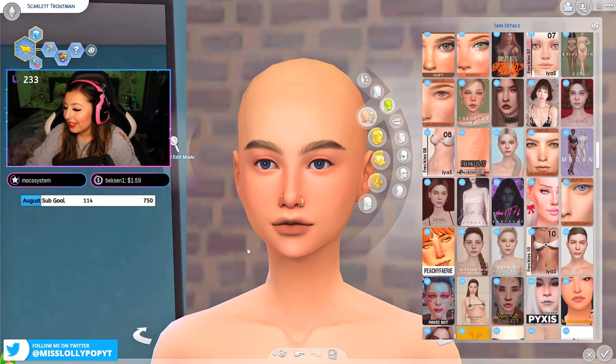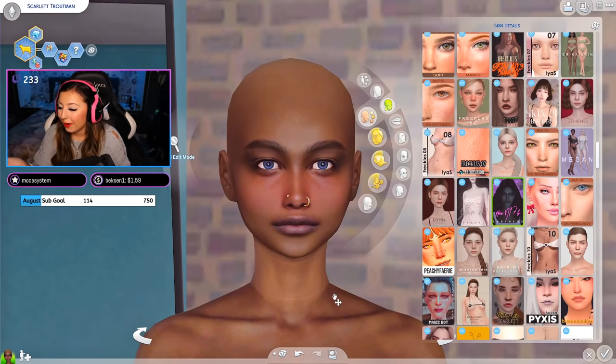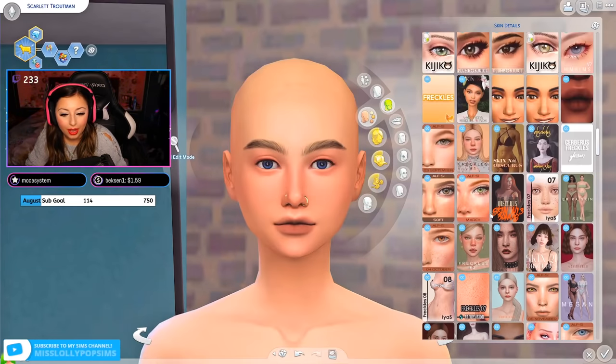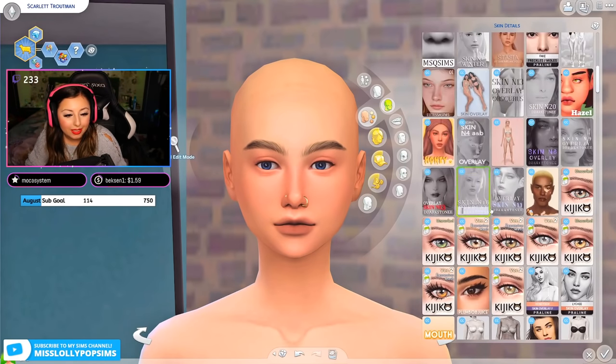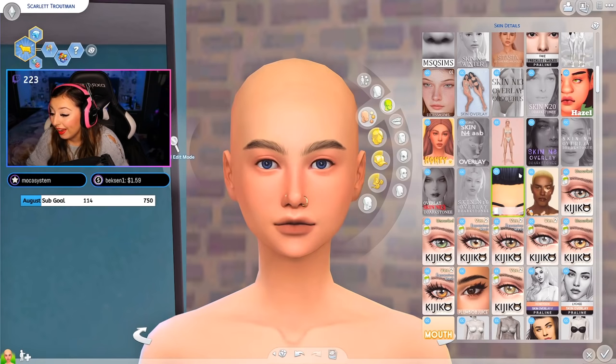Maya made Chloe in The Sims, like Chloe the real person, and she is stunning. Oh my god, that's so cool that she made that. I could never do that, honestly. I am not that talented. I really struggle to make real people in The Sims, so whenever anybody does, I'm like, good for you, because I can't.